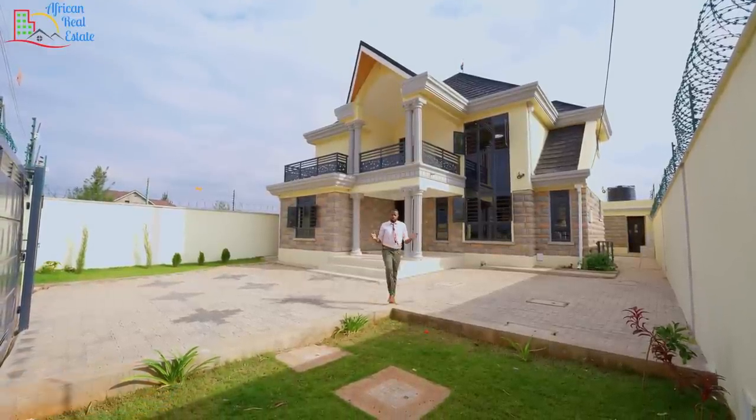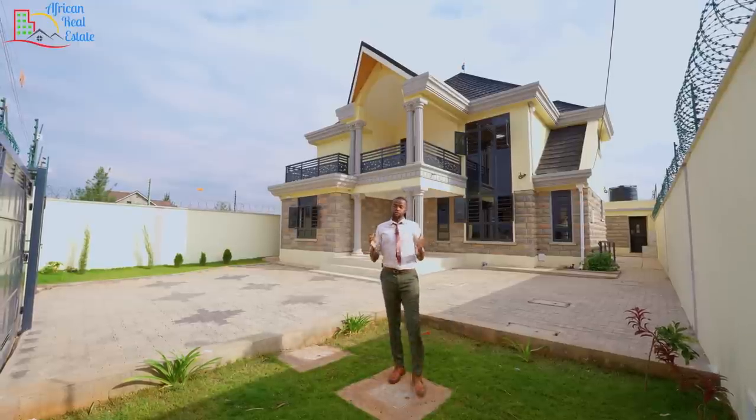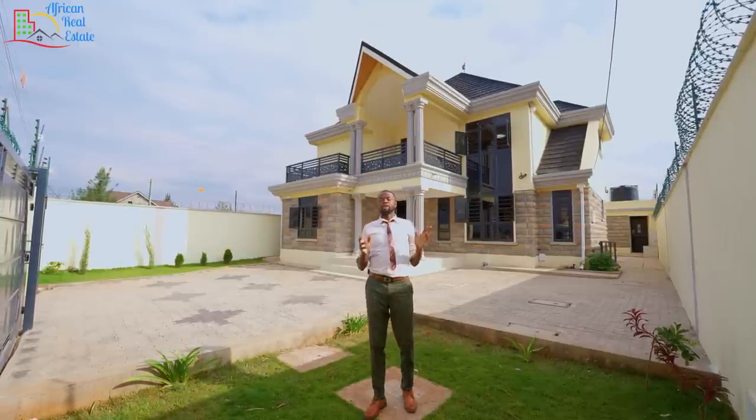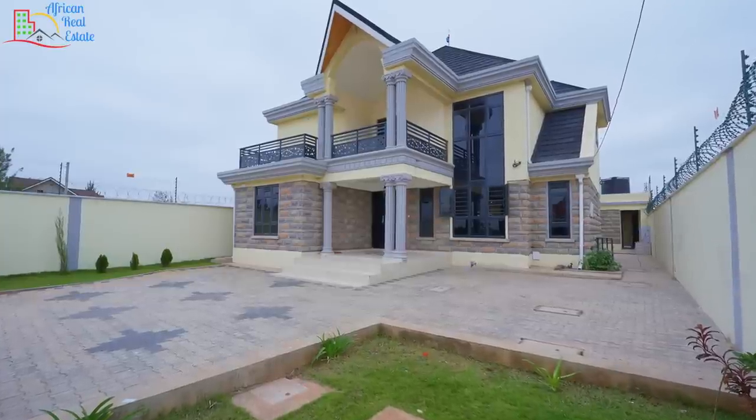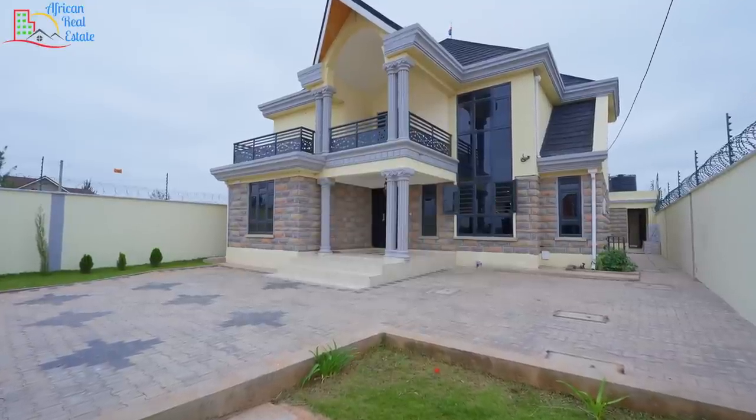We have come to the end of the tour, and to be sincere, I like the unit. The price is very fair, and the unit has been very well constructed. This home is in Syokimau, and the price, as I said, is 23.5 million.